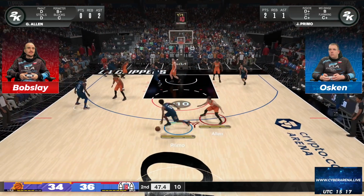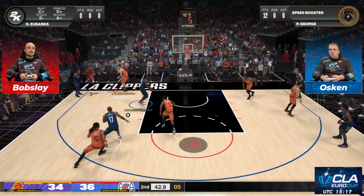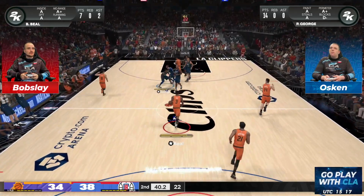Passes to Primo. Now George. Just five to shoot, and it's George finishing it off. Always a formidable scorer, George, just doing what he does.